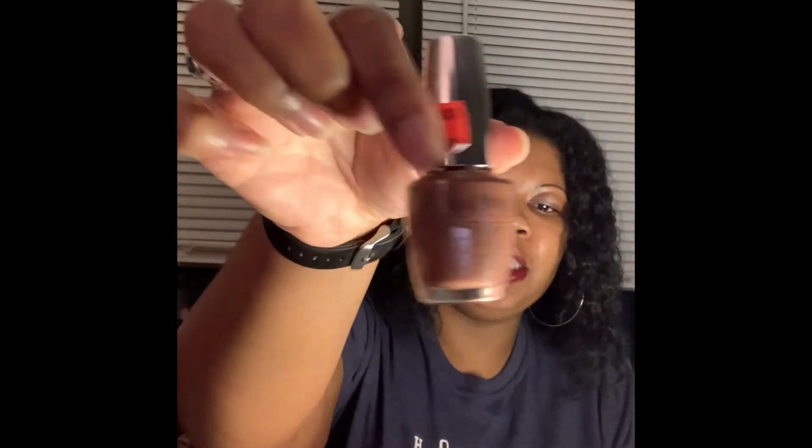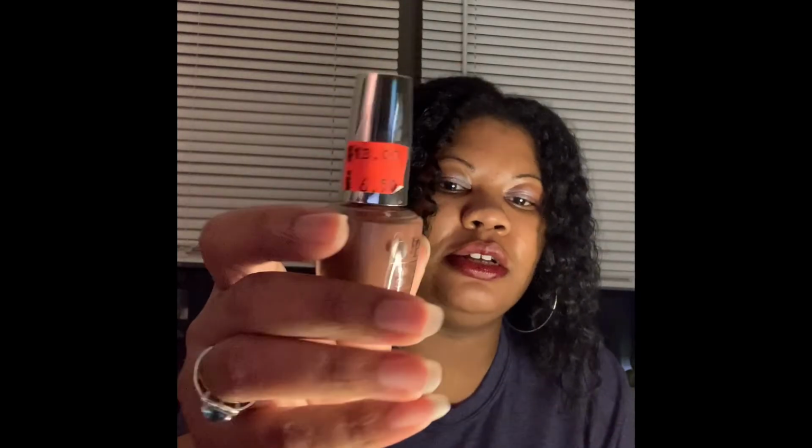continuing on. Another clearance find is a bottle of OPI polish. And this one is called Espresso Yourself. It was marked down to $6.50, originally $13. And this is the Infinite Shine version. If you're familiar with OPI, you know they have regular, and then they have the Infinite Shine. When I find Infinite Shines on clearance, I tend to buy them.